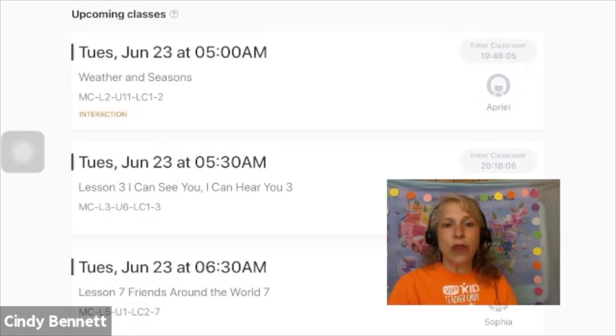And when that is red, you can press on it. It does not go red unless it's 30 minutes before class. So 30 minutes before class, you can press on that. You will be in the classroom. But other than that, up in the left-hand corner is a home button, and you can press home, and then you have your portal.